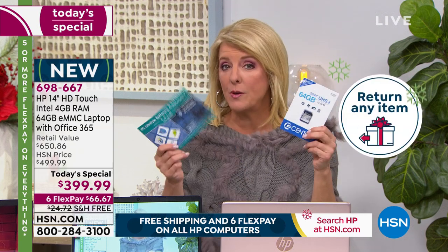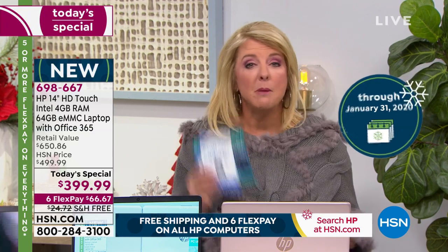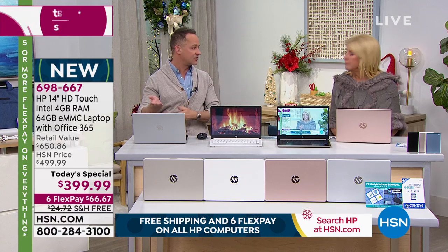This is actually the best combo we've ever done because we added double the memory and 3 years of tech support. This is a brand new feature. You're getting it all in this one computer. But again, waiting is probably not a good idea at this point, especially if you're going to go for that rose gold.